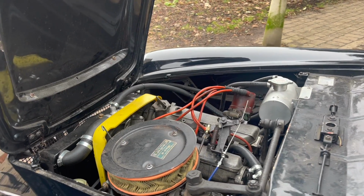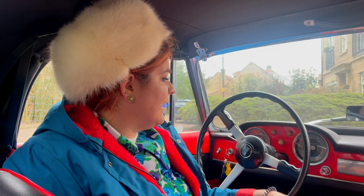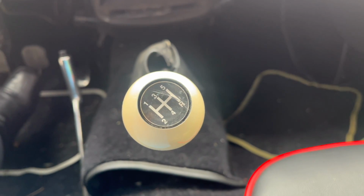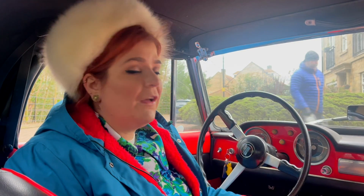And as well as that, this has got a 5-speed box in it. Now originally these had a four forward speed and reverse box in, but this has been upgraded at some point. I'm not entirely sure what that's out of, but I wanted to mention it as well. But I think the big thing, if you are a Fiat 1200 fan, is the interior.